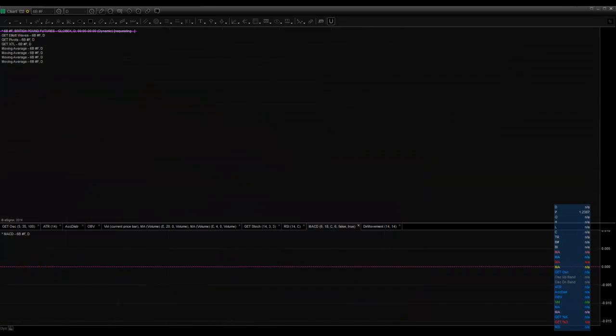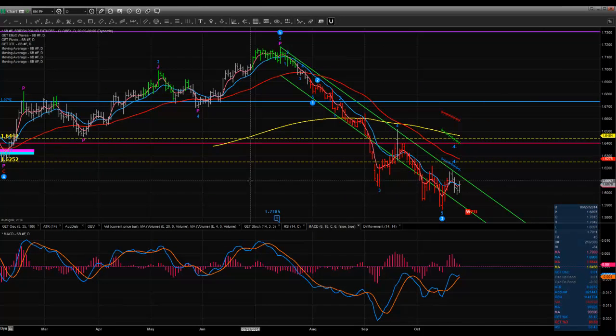The pound, well, we're going to be bullish the pound. We're not ready yet. All right, it's still in this huge down track.